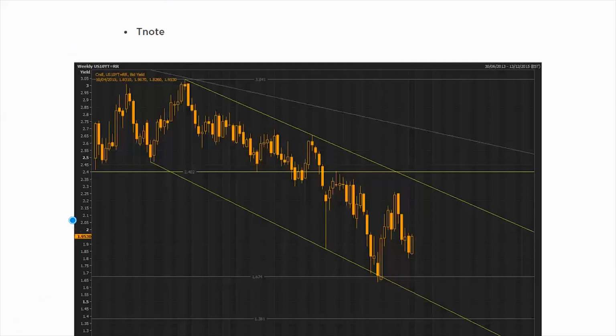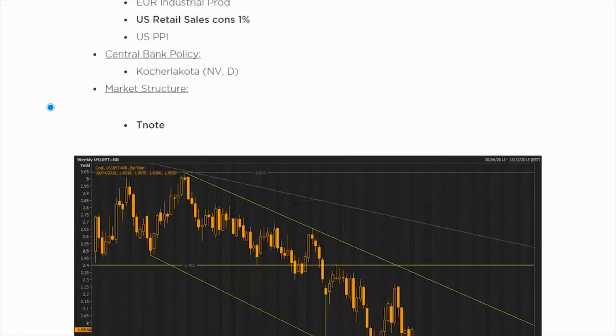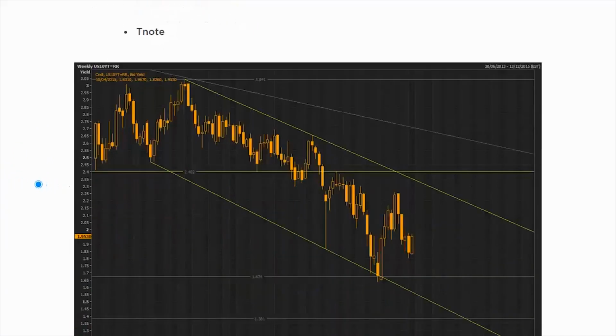1% consensus is quite high. We're usually playing with decimal places. If we do get something like 1.2, 1.3%, just something extravagant, I'd expect a pretty strong offer in the T-note. So the yield should be pushing quite strongly to the upside.